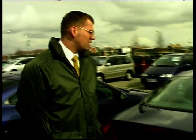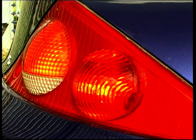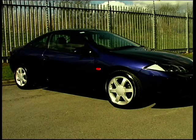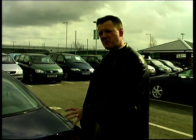Again, I think it's the lack of space in the back, but also the drivability of the cars weren't exactly thrilling. I mean, they look great, but they drive more like a Granada. So this is what, just over £10,000 for this car. What was it when it was new? About £19,000, I believe, from the main dealers. Slightly cheaper now. So they're starting to depreciate quite quickly.